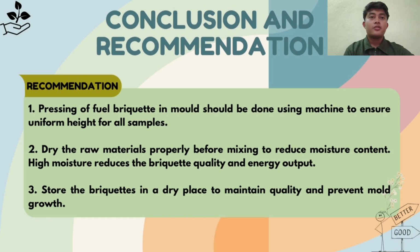Recommendation. Pressing of fuel briquette in the mold should be done using a machine to ensure uniform height for all samples. Dry the raw material properly before mixing to reduce moisture content. High moisture reduces the briquette quality and energy output. Store the briquette in a dry place to maintain quality and prevent mold growth.